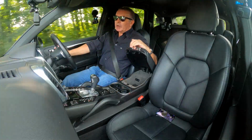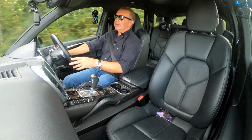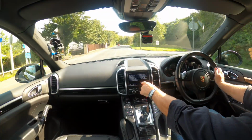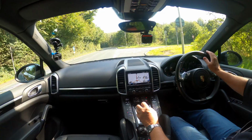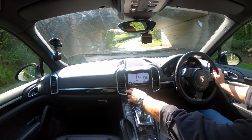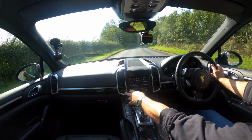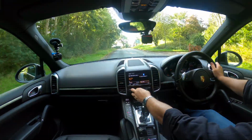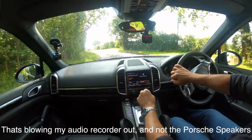We've got front central armrest there with space in. There's a USB socket in there and an auxiliary in. Got sat nav. Just show you the map there. So that's the map. It's also Bluetooth hands-free and Bluetooth audio streaming. If I just click source there, that's source there, and onto Bluetooth, and it's an extremely good sound system.